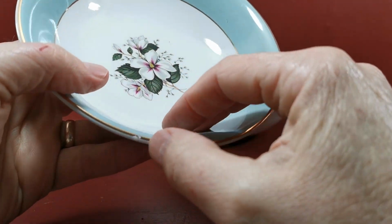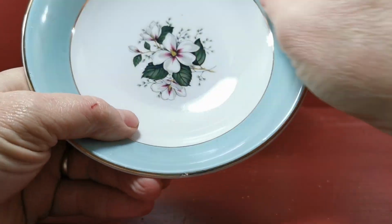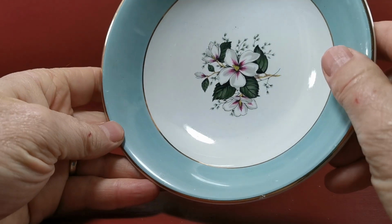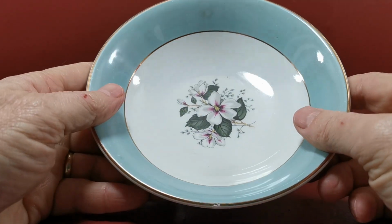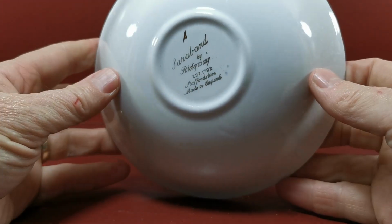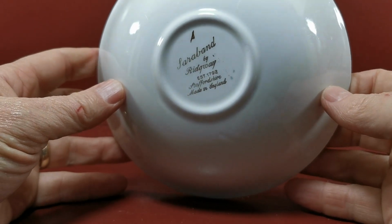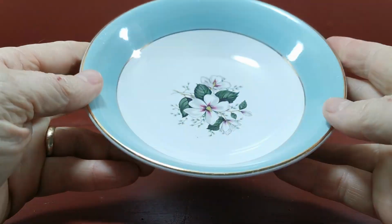You can see it's not actually a chip, it's where the gilt hasn't been applied properly on them, but there are a few little marks and stains on the purple banding on these, so they're not in mint condition. They're definitely used vintage. Nice period Ridgway china marks on the base. You can see just how bright that glaze is on the bottom. Saraband is the pattern, Ridgway the manufacturer, 1940s, 1950s, so they're pretty old, these.